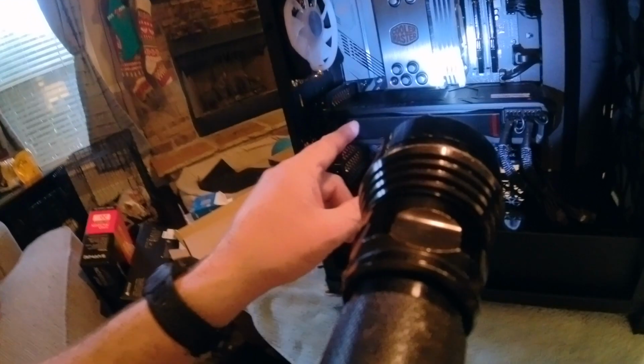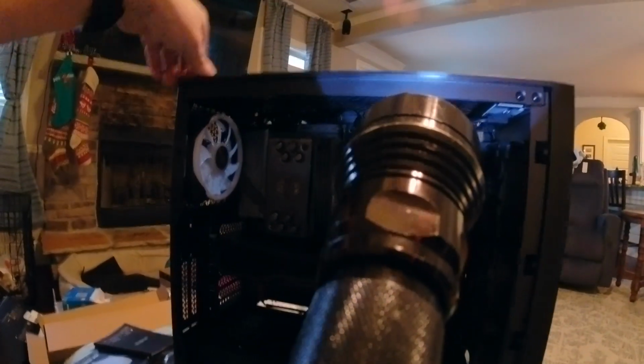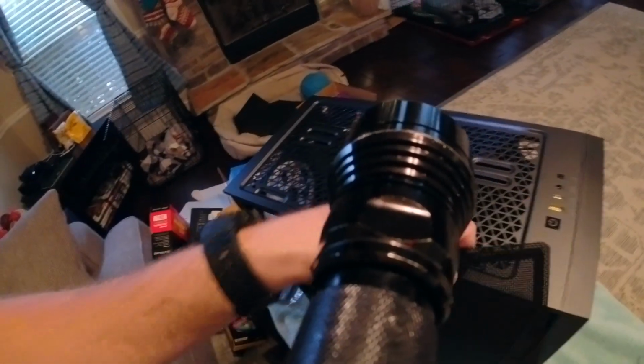I'm not going to bother putting this cover on yet. Also, this thing has areas up here. There's a bunch of slack. If you wanted to put fans on the top, this is magnetic. You can remove that and put fans up here. And this is so you can get to the screw holes and then put this back. So you can have fans up here.